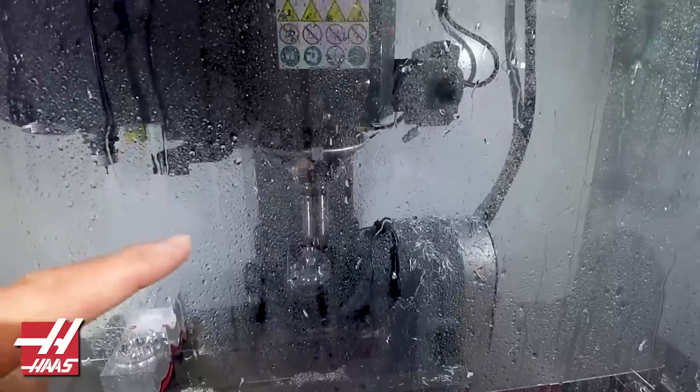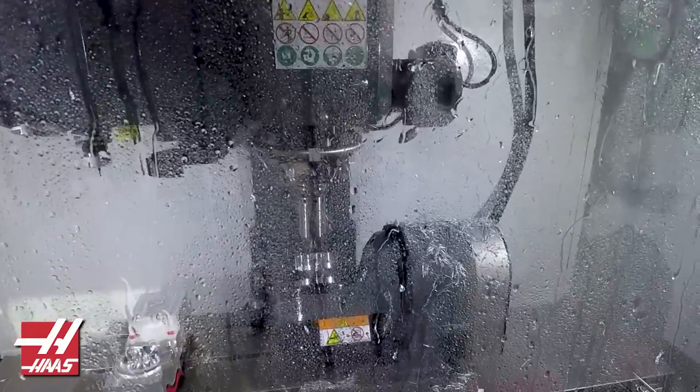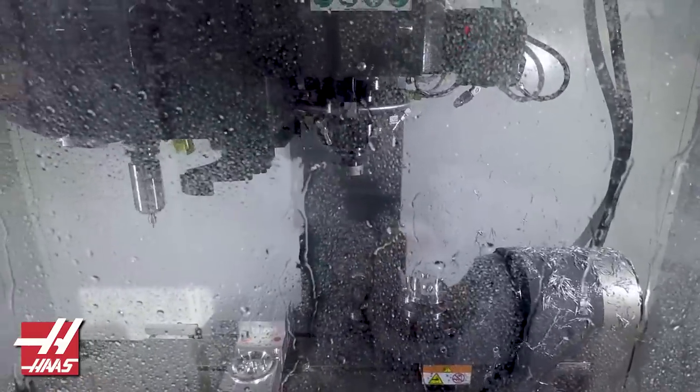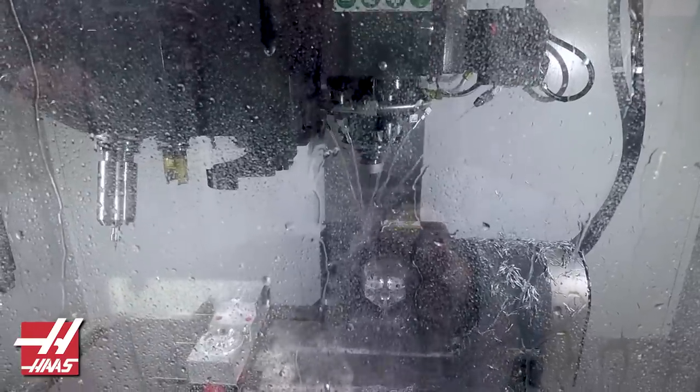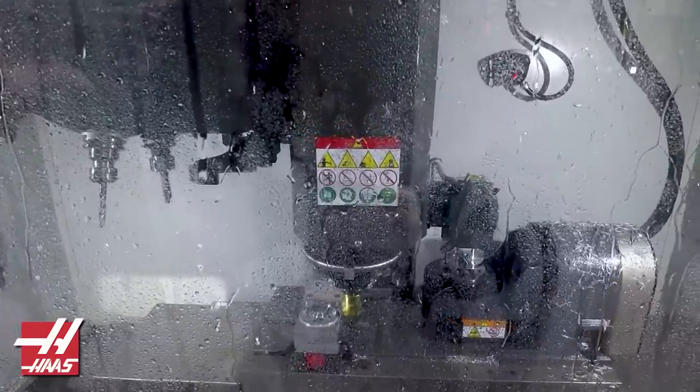Looks like an air bearing, one of the accelerators. It runs, you know, 60 or 90K spindles. Watch this tool change. They're actually an awesome setup. 5 axis, 2 ops.